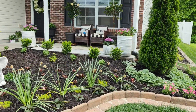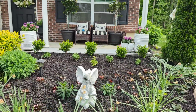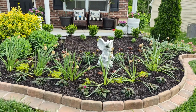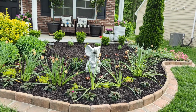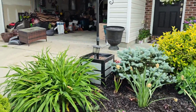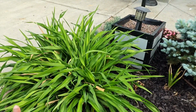You guys did see I did a whole overhaul makeover. I did get my front porch extended out 3 feet. And then I extended my front garden bed out another 6 to 7 feet. And I am so happy with all the extra planting space. So I'm going to start over here on the corner as I always do. This is a trio of daylilies that I planted all in one big clump.